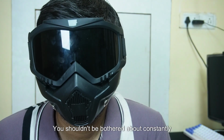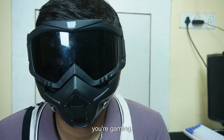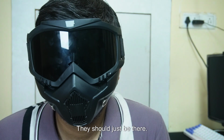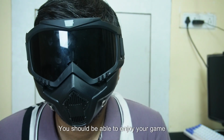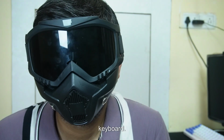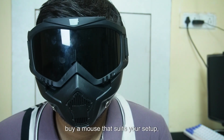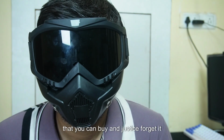You shouldn't be bothered about constantly adjusting your mouse or keyboard while you're gaming. They should just be there. You shouldn't be thinking about that. You should be able to enjoy your game without getting interrupted by your mouse or keyboard. So buy a mouse that suits your setup, that makes you feel comfortable, that you can buy and just forget about while playing games.